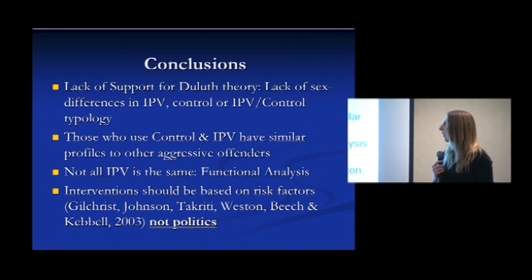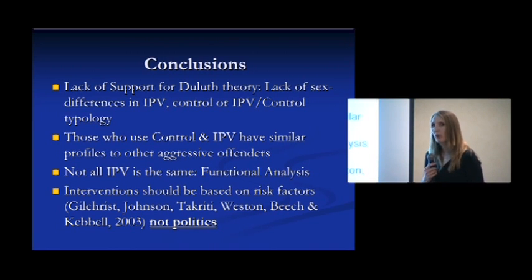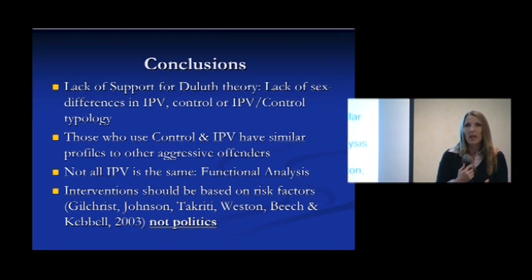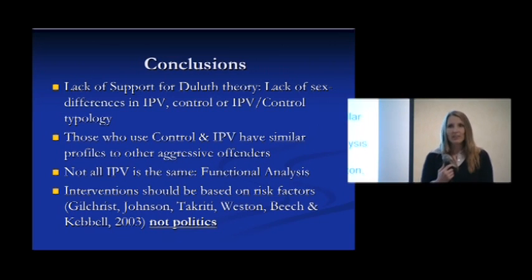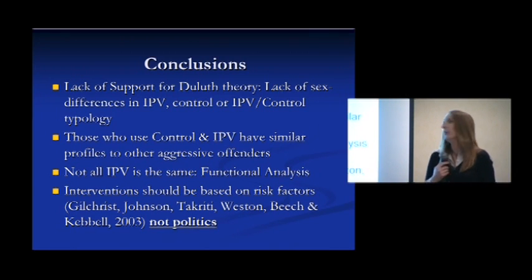No difference in controlling behaviour and so forth. Those who use controlling aggression have similar profiles to other aggressive people. Have a look at the aggression literature. It's superb. The amount of money that's gone into the aggression literature, you've got neurological, genetic. It's a fantastic area to go and have a look at. Most of it applies to both men and women. So go and have a look. It doesn't have to say domestic violence for it to be relevant.